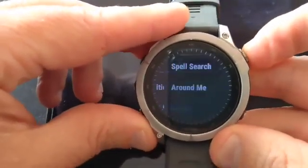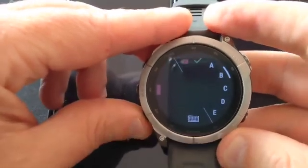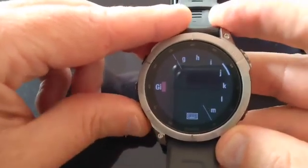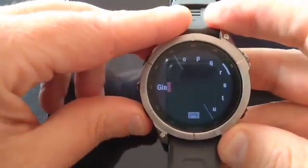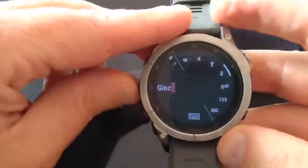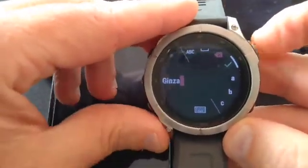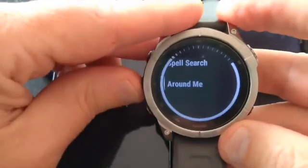So now, go back to city, you go spell check, and what we have here is only the alphabet. So I'm gonna go for, let's say, a very popular place in Tokyo. This is where the Garmin flagship store is located, in Ginza. So if I want to use my watch to navigate to Ginza, it doesn't find it. So let's do it again. Spell check.